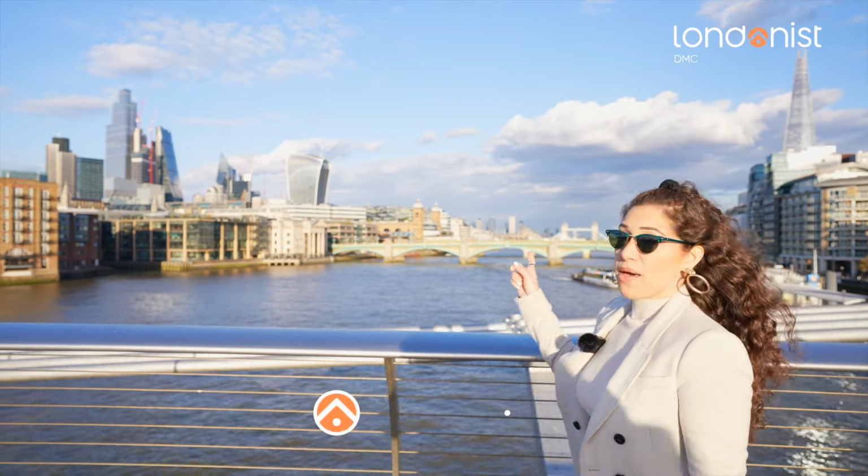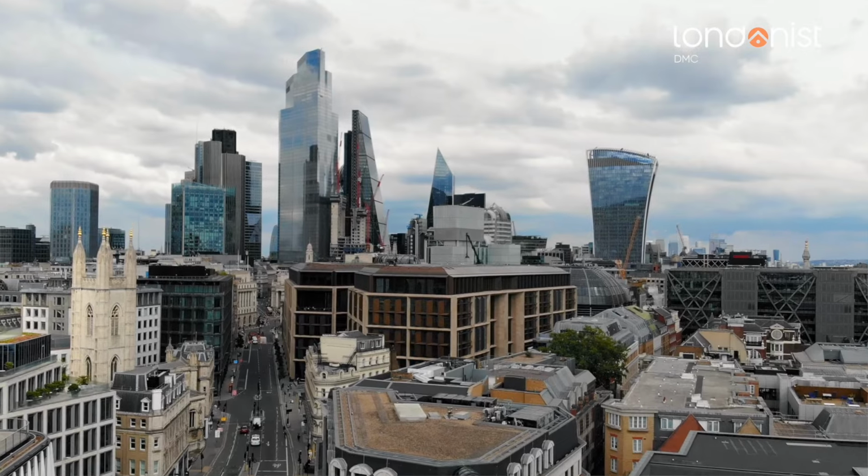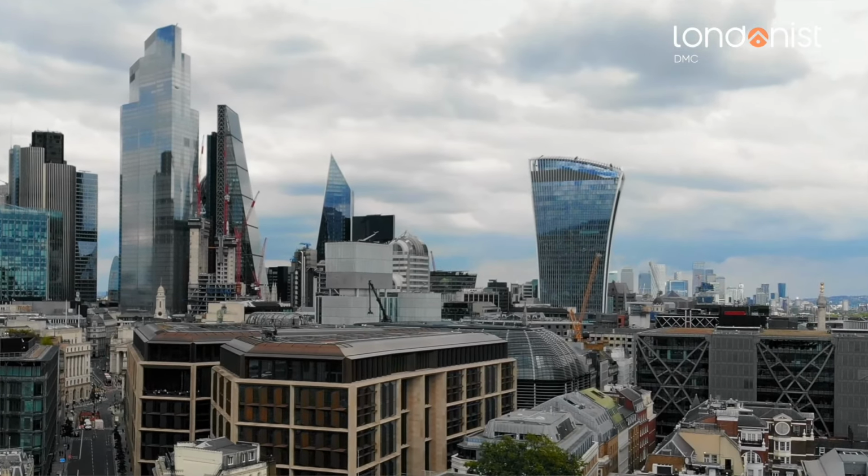Do you guys see that really big skyscraper behind me? Some of us Londoners refer to that building as the walkie-talkie building.